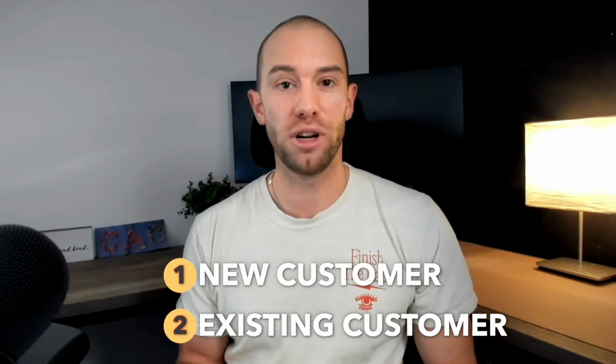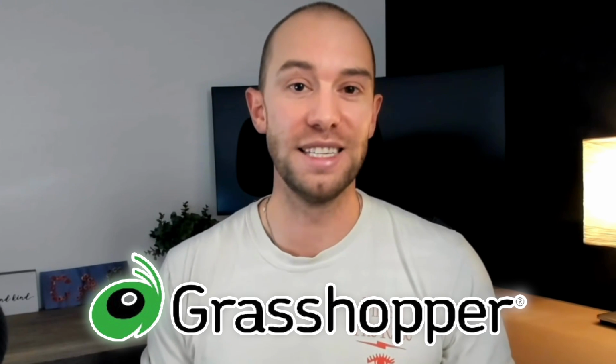Now, another thing you're going to want to look into is a call forwarding service or just a phone service in general. Grasshopper is awesome for this. They let you fully customize where you want to send calls. You can do something like, if you're a new customer, click 1. If you're an existing customer, click 2. And then maybe you only want to take calls from existing customers, but new customers you want to send out to your call center. Or whatever it is, Grasshopper lets you really easily customize your voicemail and those call settings.